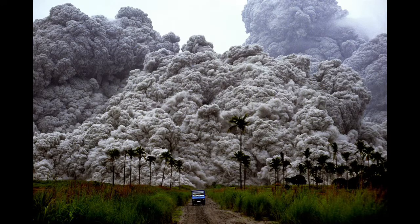Then we have rhyolite volcanoes. And these are so rare that I think there have only been 3 since 1900, and I don't think any are as well studied and documented as, say, Mount St. Helens and some of the others, like Mount Pinatubo in the Philippines.